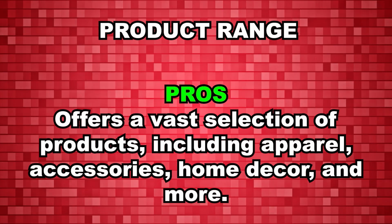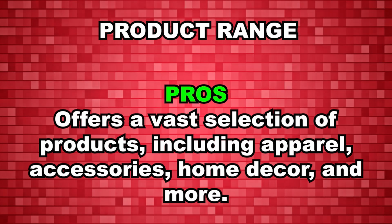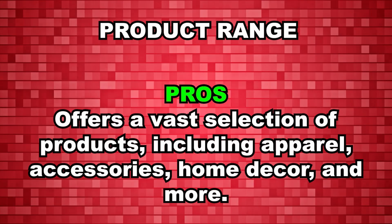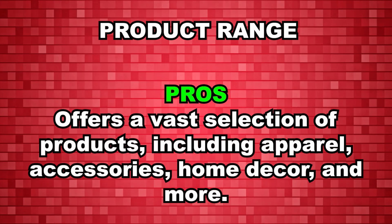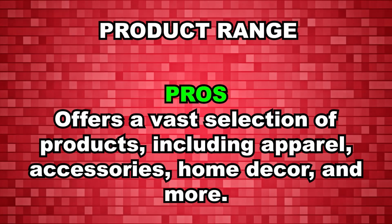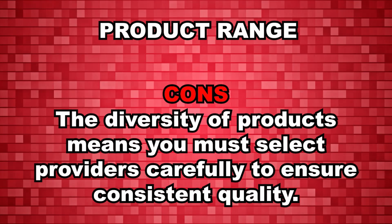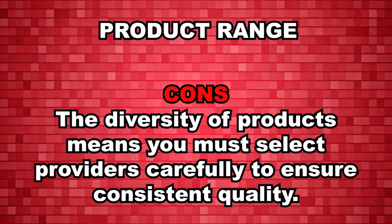When it comes to product range, for Printify, the pros are it offers a vast selection of products, including apparel, accessories, home decor, and more. The range can be further expanded by choosing from various print providers. The cons, however, the diversity of products means you must select providers carefully to ensure consistent quality.